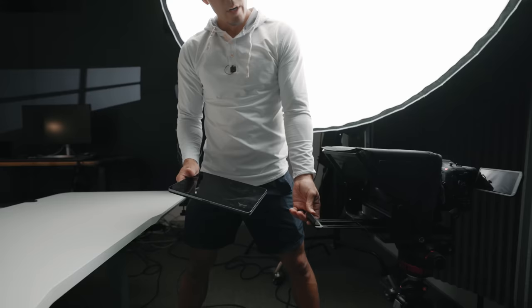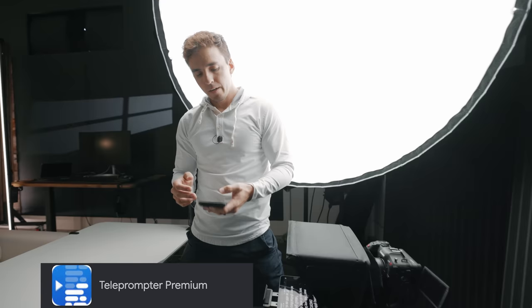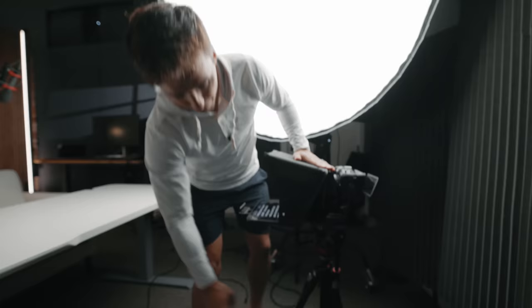And then I will have my iPad in here that has a script scrolling so that I can watch it back. And then I will hook up that iPad to my phone, have the app on here as well, and then I can adjust it and control if I need to go back or anything. I can do it from my phone. This is all on a Manfrotto tripod.